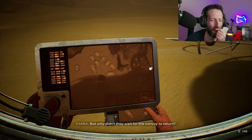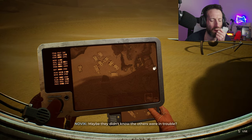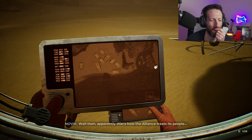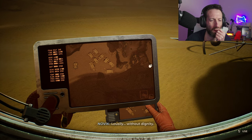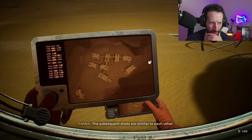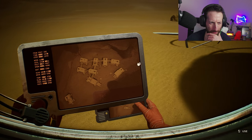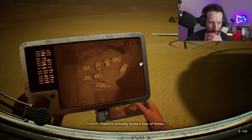But why didn't they wait for the convoy to return? Maybe they didn't know the others were in trouble. Doubtful. It was after the Cloud's attack. Well then, apparently that's how the Alliance treats its people. Lousily, without dignity. The subsequent shots are similar to each other. They show an empty base. There are actually quite a few of these.